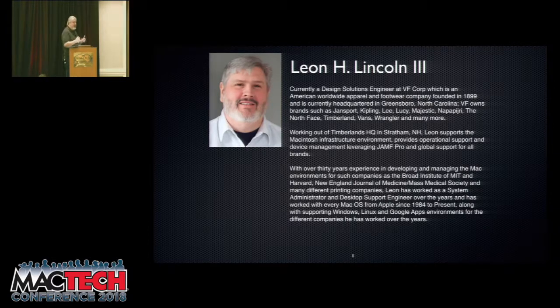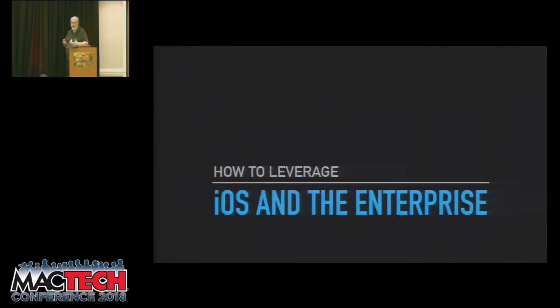I sit there and think about this process all the time. So my talk is really going to be about iOS in the enterprise and how to leverage those devices. Is it an appropriate solution for the end user? It's important to recognize it's not a perfect solution for everybody. But in a lot of cases, when you define what they really need, we're going to say, yeah, it actually is a good solution, and we're going to break that all down for you.